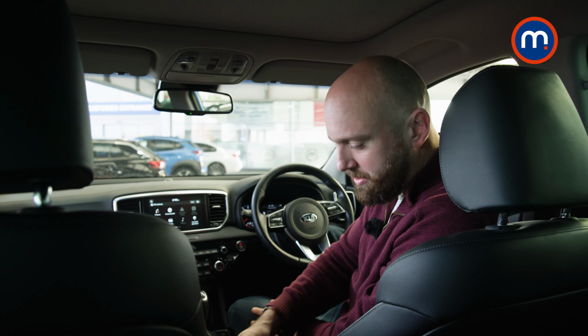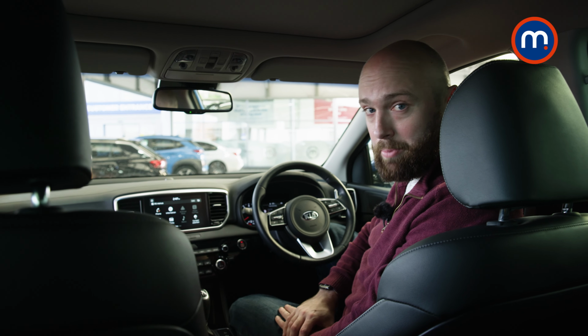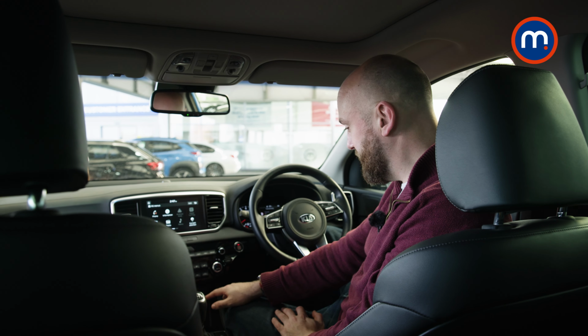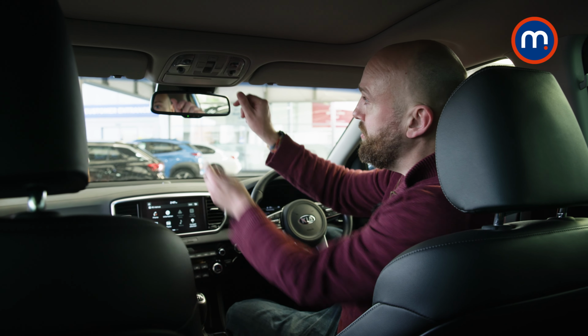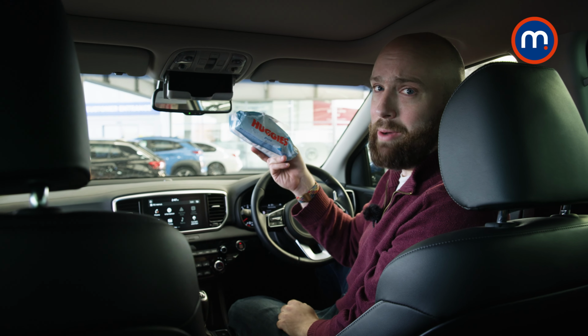You also get loads of cubbies. There's one in the center armrest. You've got big door bins that can hold big bottles of water. There's a USB charger down there and a 12-volt. And if you've not been using your sunglasses holder to carry your wet wipes around, are you even living?